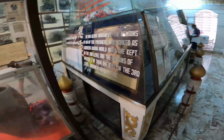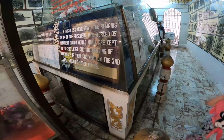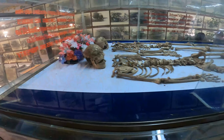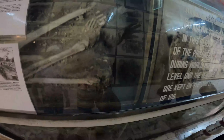And this is in this glass monument. The remains of 104 of the prisoners who worked as laborers during World War II are at the second level, and the remains of another two are here on the third level, making a total of 106. Ate, these are the real bones. The bones? Yeah. It's the real bones. You see the railway. You see the people who built the railway, and then they are dead. These are the bones of dead people. Real? Yes, it's real, and there are 106 people inside. Yeah, it's real.